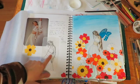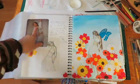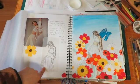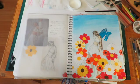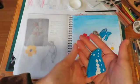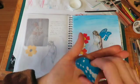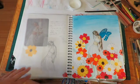I kind of cheated for this drawing because I traced this magazine image, but then I altered it a little bit. But yeah, so there you go. Oh, and on a recent walk, I found the other wing, and this one's in better condition than that one was. And I haven't decided what I'm going to do with this one yet, but I'll probably do something similar. We'll see.